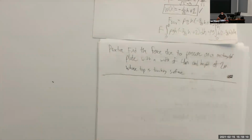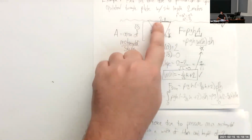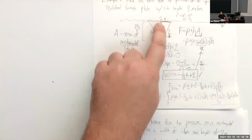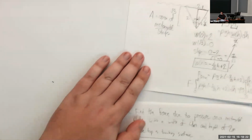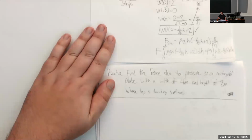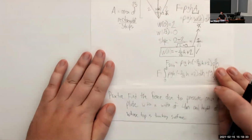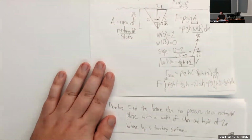What do we mean the top is touching the surface? It means the same thing that the top of this triangle was touching the surface. It means there's no water in between this and the top. Trying to position this so we can see everything.